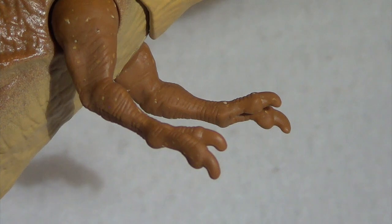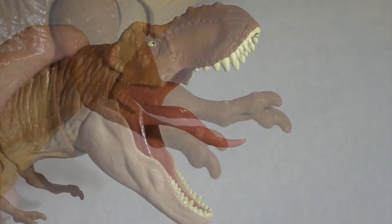And speaking of little things, we come to those T-Rex arms, which feature some lovely musculature. The hand claws are not painted, which is kind of what I expect from Mattel at this point. I do wish they went the extra mile and did that for us. But, you know, they don't, which is unfortunate, but I guess I can forgive them for all the other good that they do.